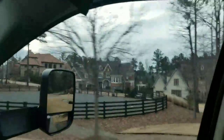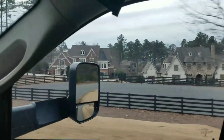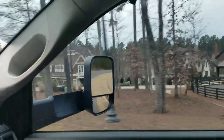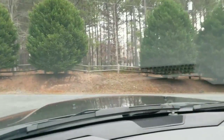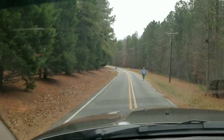So the trans brake is pretty cool, and it keeps the truck still until you pick up the throttle. It works pretty slick, and I don't hear people talking about it. It adds to the overall feel and difference between the AISIN and the 68 RFE. The two transmissions are significantly different, and that has to do with, number one, shift flare, which isn't necessarily a bad thing.